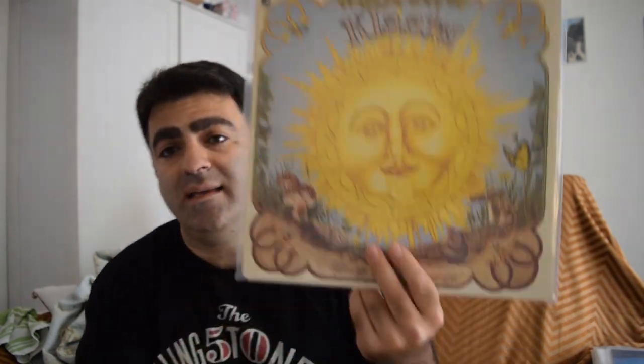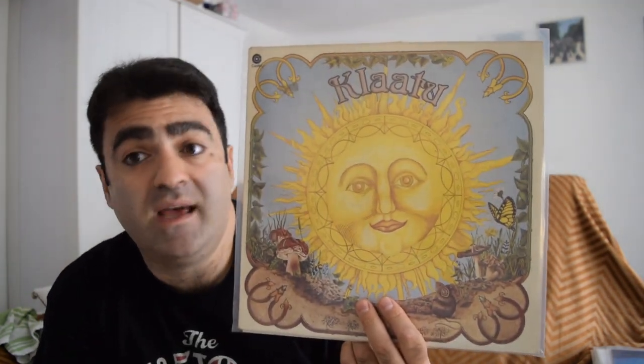Next one. I tried to listen to this one, but I didn't like it. This is Klaatu. In one of the Beatles groups on Facebook, somebody mentioned that this album was a very unique Beatles reunion album, something like that. So I just decided to give it a shot. I just found it in a $1 bin somewhere.